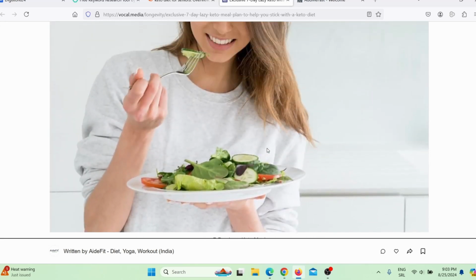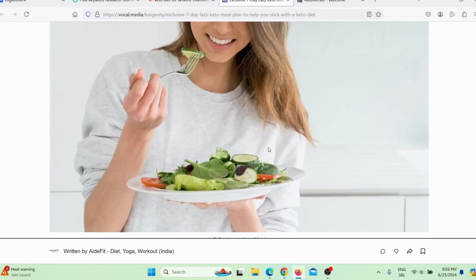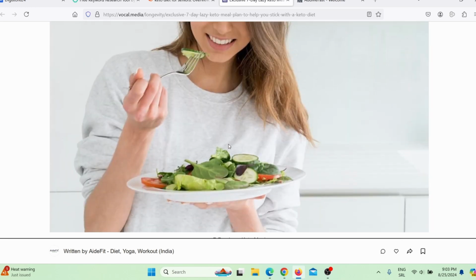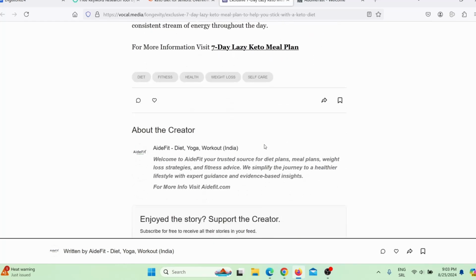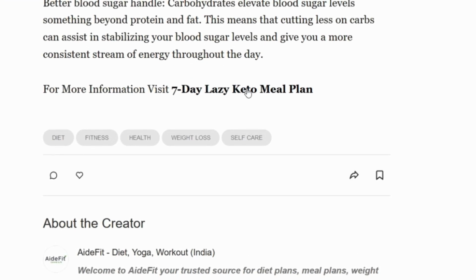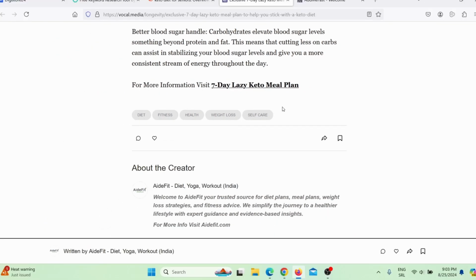Also this is important, open your article with an eye-catchy image. This is a good and eye-catchy image, a beautiful girl eating keto meal. And then at the bottom of this article, you can add your Digistore24 affiliate link. So when someone clicks here, they will be automatically redirected to your Digistore24 affiliate link. And if they buy that product, you are going to earn an affiliate commission.